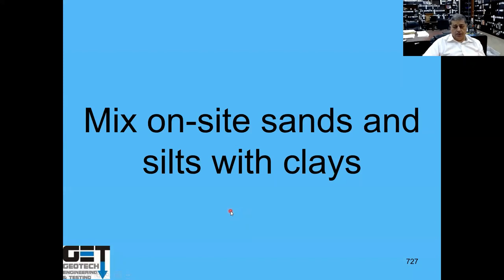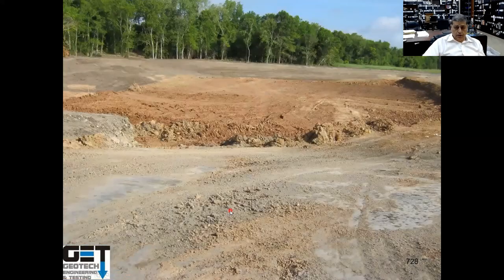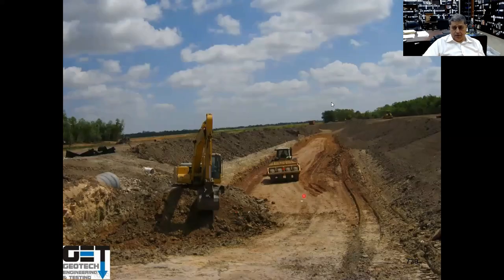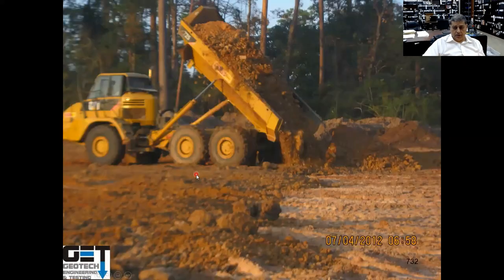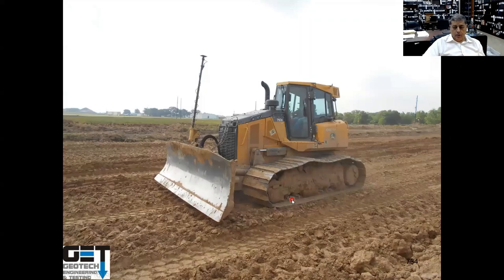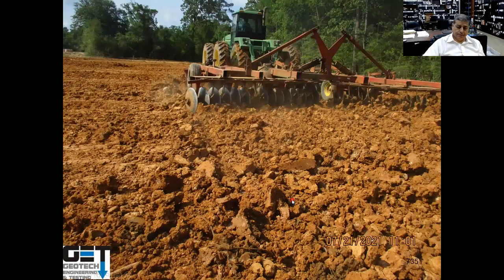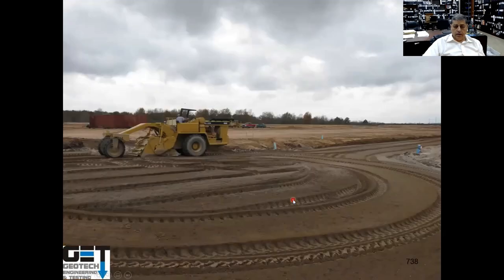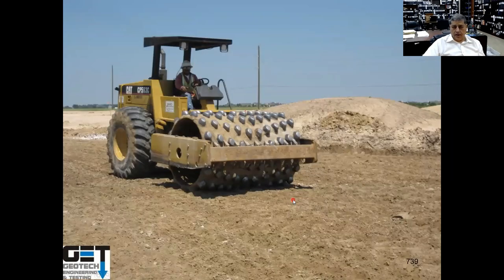Mix the on-site soils and sands with silt and clays. So if you've got a pumping soil, you get some of these clay soils from the detention pond or from the areas where you excavate for your channels. Some of that clay, you take it to the site and mix it, and grade it. With the sandy soils, you disc it. You pulverize it and you can compact it. That will reduce your pumping.